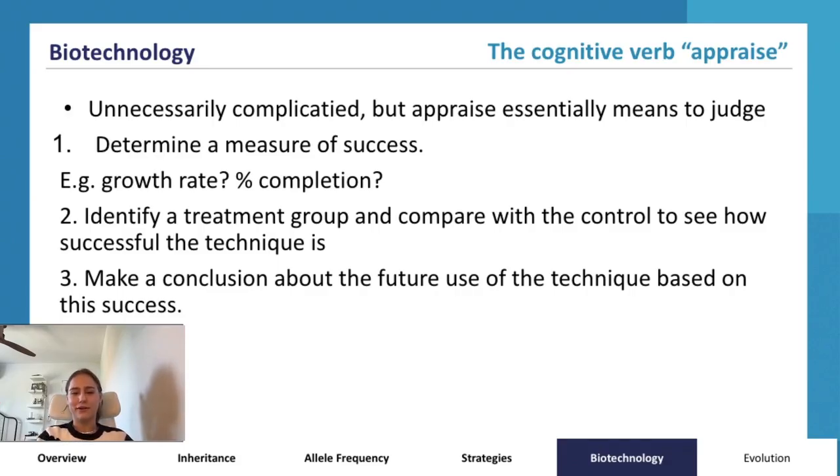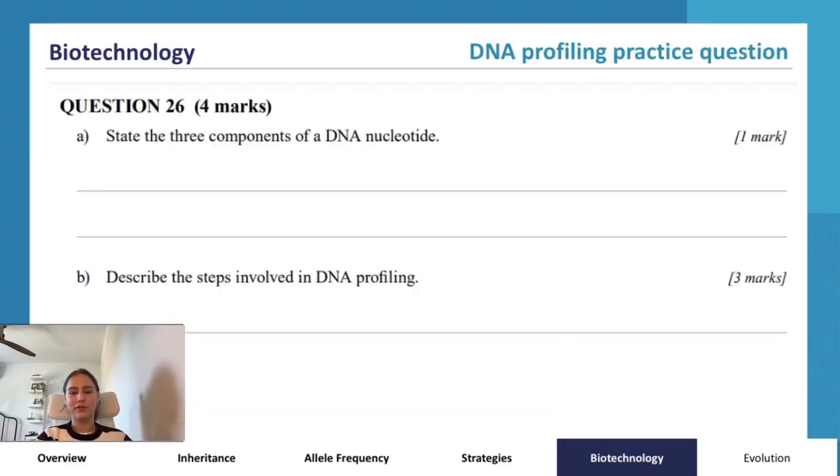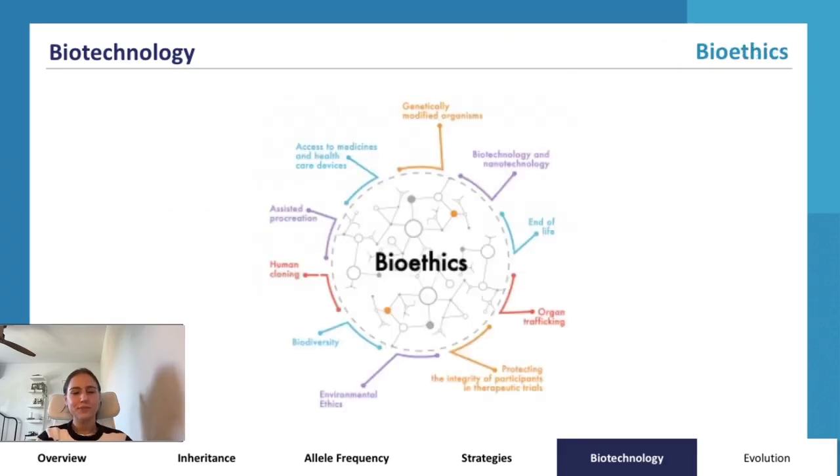For example, going back a couple of slides, we could say we had a crime scene and the question was asking about that. Our appraisal would be amplifying the DNA using PCR, and then using gel electrophoresis to get bars that show us the genetic info for an individual. So that's a really crucial skill that will underlie biotechnology, especially if you decide to pursue it further.